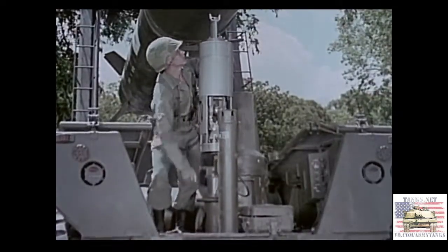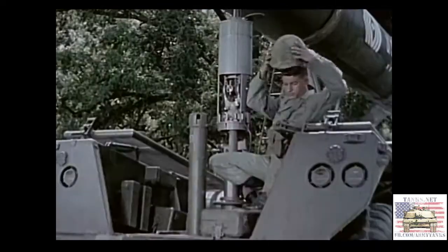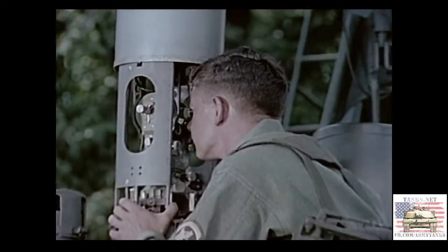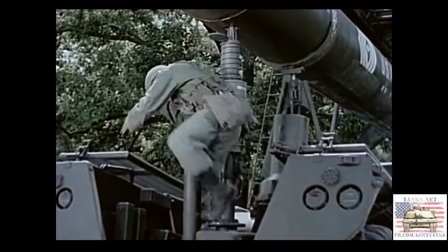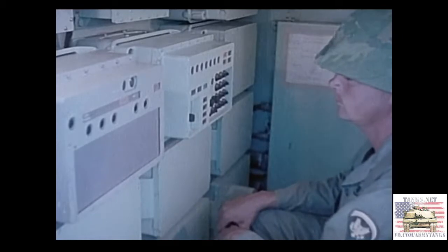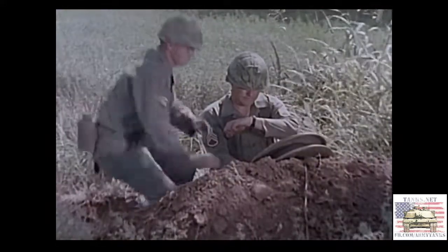The guidance platform is aligned with the firing azimuth by the azimuth orientation system. And as the small Sergeant crew clears the area, the automatic countdown is now at X-10 minutes. At X-3 minutes, the firing set operator leaves his enclosure to monitor the final moments of the automatic countdown from the remote firing position.